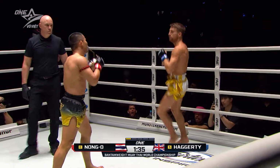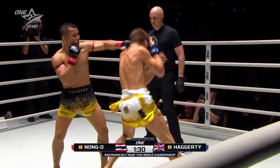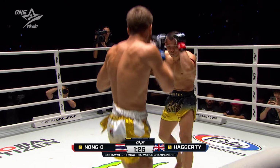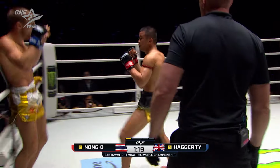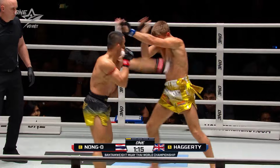See, right there, that Jonathan Haggerty is able to check that kick and not eat it to the body. One, two, nice combination. Haggerty took one on the way out from Nong-O. Yeah, Haggerty's doing a good job here of managing the distance. As soon as he ends his combination, he's back out so that he's not there to take any damage. Nong-O on that big right, and another body kick.